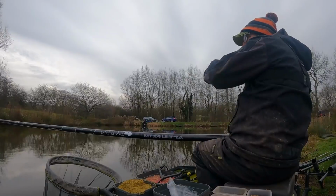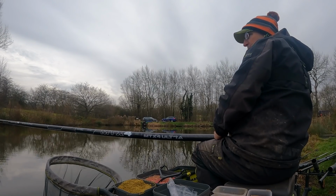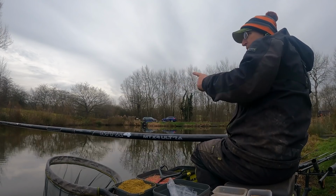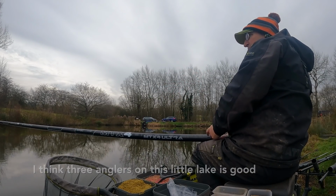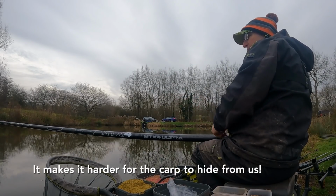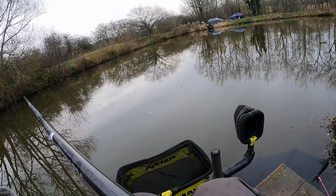And then Ben Lockwood has chosen peg one in the corner there. Another really good peg. All the locals here love peg one on here. And I've chosen the peg in between the two, which is good because I think we'll hopefully keep the fish moving. If I just sat here by myself, they'd probably bugger up that end or up that end. But with three of us on the lake, it's actually better. We'll see what we can catch.